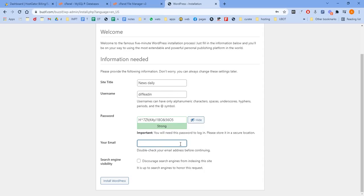Okay, email, where you need to enter a good email that you frequently use, so that WordPress can send you messages regarding your WordPress website. And there is an option to discourage search engines from indexing the site. Of course, who wants to do this? No, I want Google search to index my pages. But if you want to make your website first and then allow other search engines to start crawling it, then you can click this checkbox.